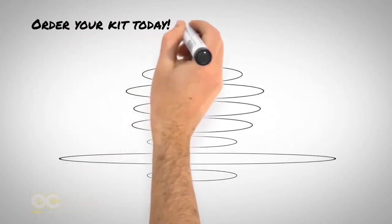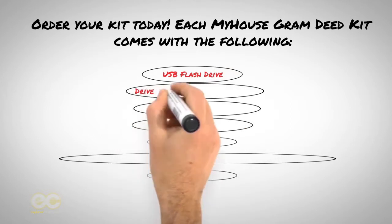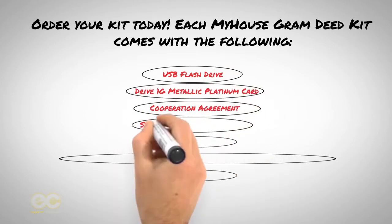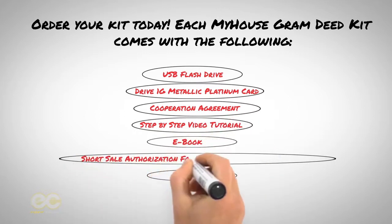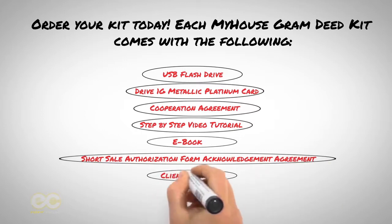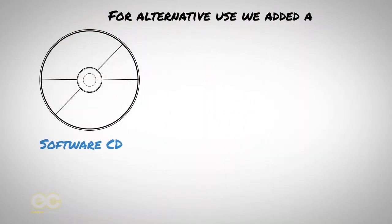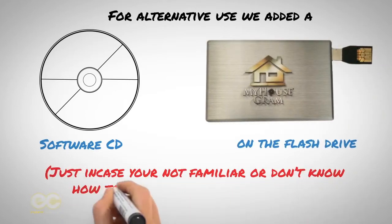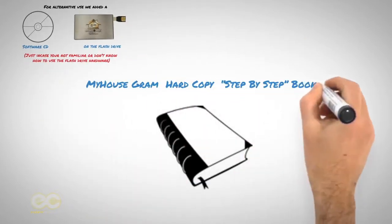Order your kit today. Each My House Graham Deed Kit comes with the following: USB flash drive, 1 gig metallic platinum card, which includes the corporation agreement, step-by-step video tutorial, ebook, short sale authorization form, acknowledgement agreement, and more. Client favorite. For alternative use, we added a software CD which includes the same documents on the flash drive, just in case you're not familiar or don't know how to use the flash drive hardware. My House Graham hard copy step-by-step booklet.